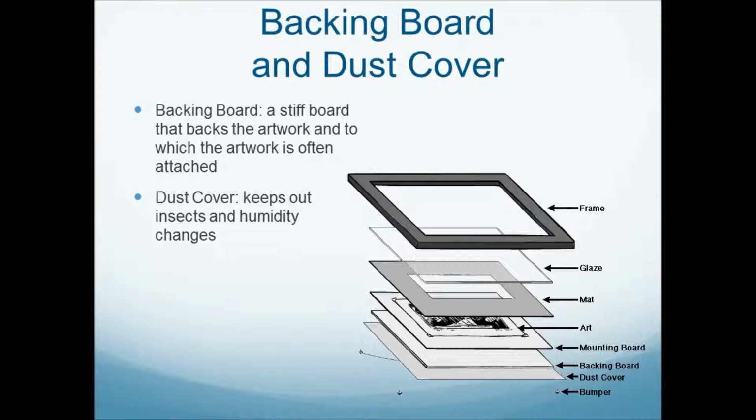The backboard can also be the mounting board, and it is the material to which the artwork is attached. The mounting board is not visible while viewing the frame hanging on the wall, because it's covered by the artwork and/or matting. There are different types of backboards available. Use only acid-free backboards to prolong the life of your artwork. A backing board serves to help keep your artwork flat and from falling off the backside of your frame.